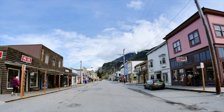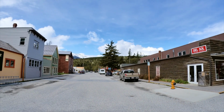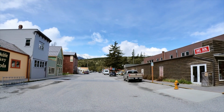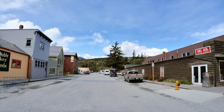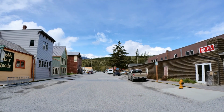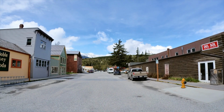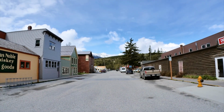Okay, I'm at 4th and Broadway. If we turn left, behind us is where we were, the Skagway Brewing Company and Starfire. About a block forward is the Fairway Market, the only grocery store they do have here in town. Kind of small, but it can pretty much cover everything you need. There's also the Mountain Shop here for clothing and outdoor gear.